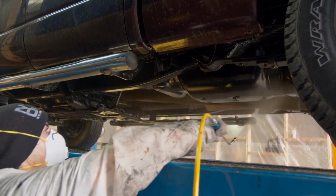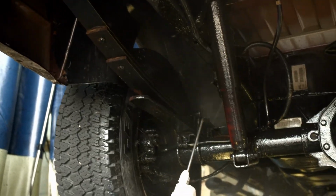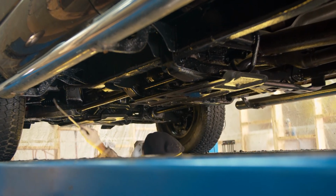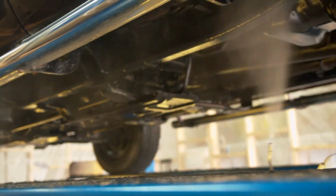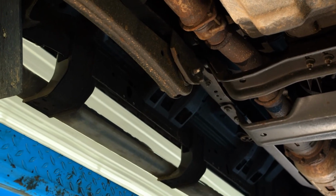It does not encapsulate the rust. That only allows it to grow beneath the surface. It looks pretty, eventually it comes through. This will actually go down to the good metal, displace moisture, remove oxygen. As long as you have product on your vehicle, you stop oxidation.